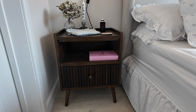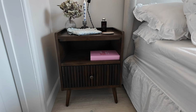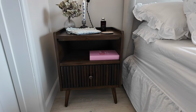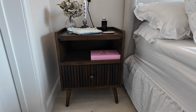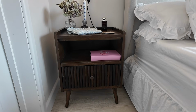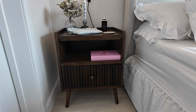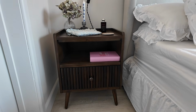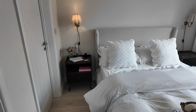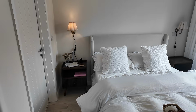So they're not black, because I had said I was going to get some and paint them black, but they are like a dark wood. Again, we've discussed dark wood today. I love it. And so now the flow through the whole house. Do you see where I'm going with this? Especially in the downstairs. Anyway, I love it. I really, really love it. I'm so happy with them. I think they look really, really nice.